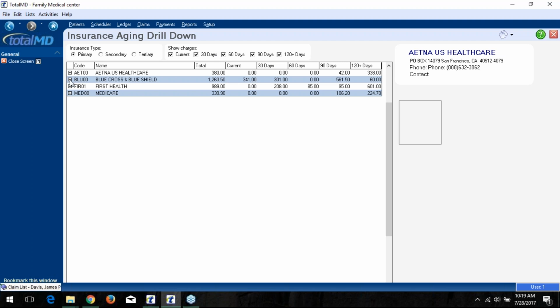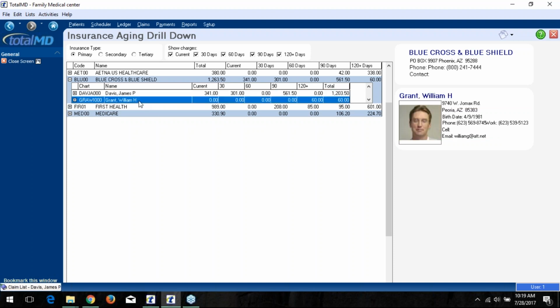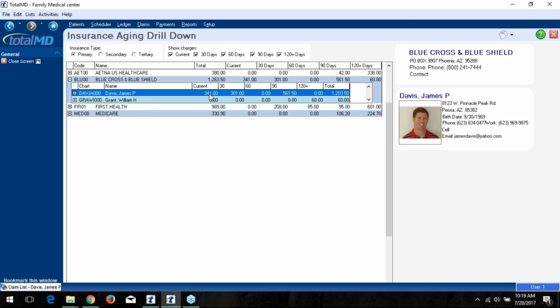If I click on Blue Cross Blue Shield, the little plus sign, for example, it's going to show me each individual underneath there. You can see it pulls it up over here. Here's the information for Blue Cross Blue Shield since I clicked on it. Here's the information related to the patient that I clicked on here. Because James Davis is highlighted, if I clicked on William Grant, again, it switches that and gives us William Grant's information. So here again are the totals for James Davis.